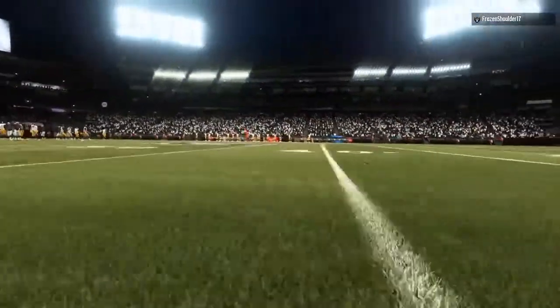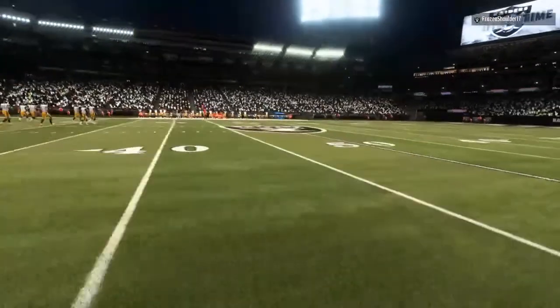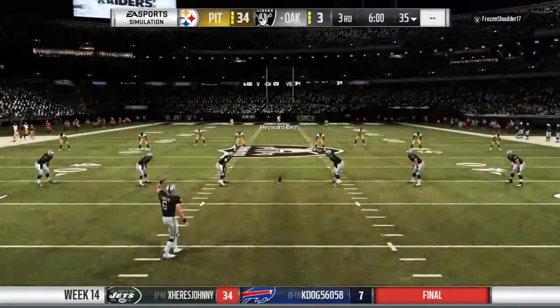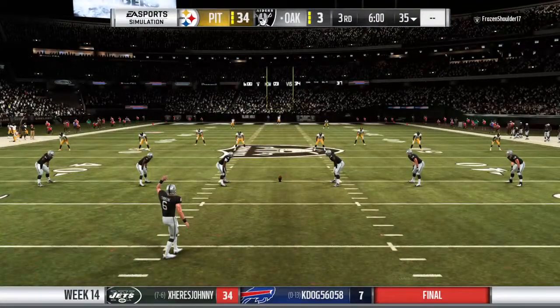So we've reached halftime here with the visiting Steelers out in front. As we send you cross-country to Orlando, Jonathan Coachman is there and has our EA Sports halftime report.